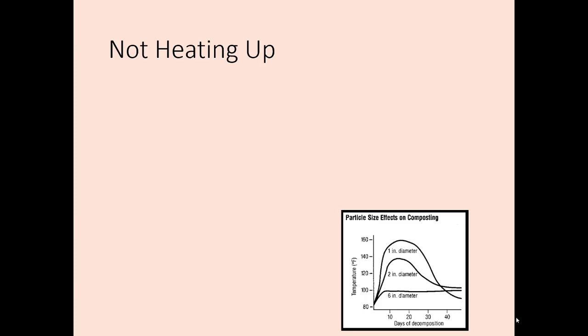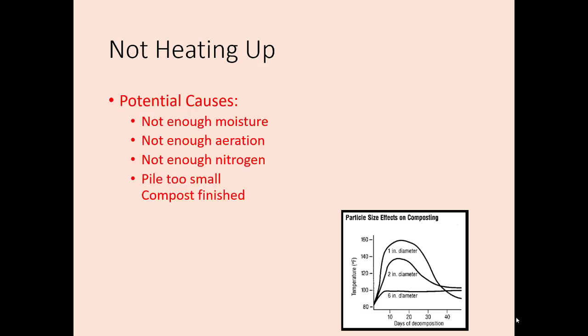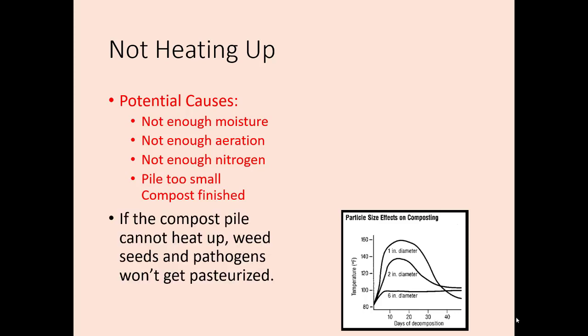We talked about the pile needing to heat up in order for that decomposition to take place, and the hot pile causes that decomposition to occur faster, but maybe the pile is not heating up. Well, if the pile is not heating up, maybe there's not enough moisture, or maybe there's not enough aeration or oxygen. Maybe there's not enough nitrogen, or maybe the pile is just too small, or quite possibly the compost could be finished. Well, if the compost pile cannot heat up, weed seeds and other pathogens won't get pasteurized, or they won't be killed, so you run the risk of transferring those weed seeds and other pathogens to your garden and landscape.